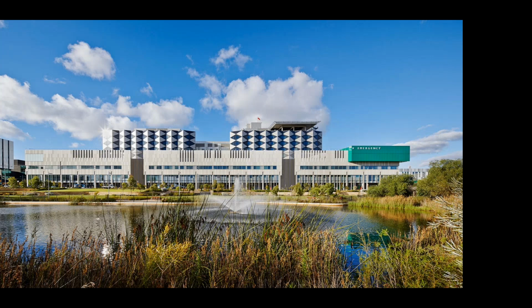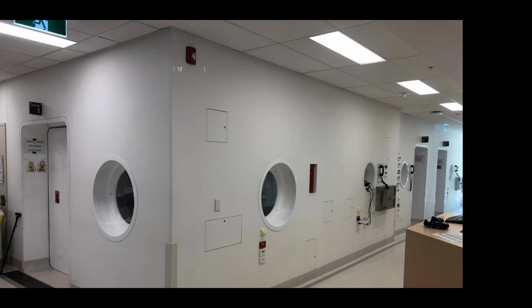So John said I work in the new Fiona Stanley Hospital. That's a picture of it, and that's a picture of our chamber complex, which is a triple lock 6 ATA capable chamber, which we treat about 40 divers a year at our institution, and we do routine hyperbaric treatment for wound healing and other conditions about 5 days a week.